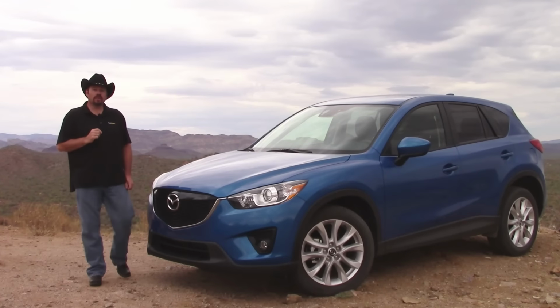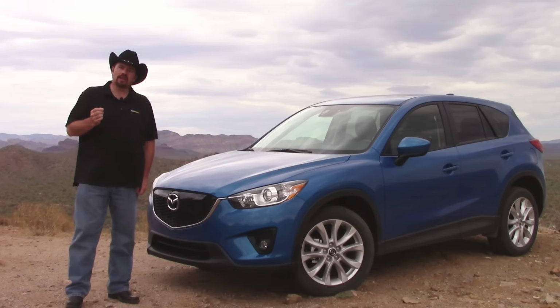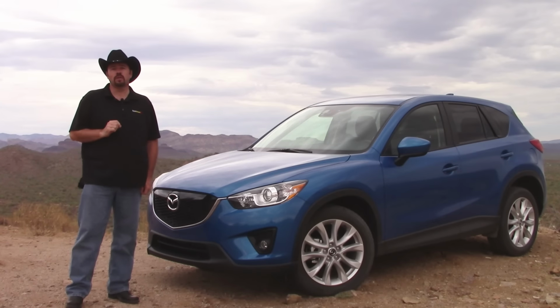Well, I know I promised I'd get this thing super dirty this week, but a coating of dust is about the best I could do despite all that trail riding you saw. Wrapping it up, the Mazda CX-5 still has some of the best on-pavement handling of any small SUV I've ever tested, not to mention phenomenal fuel economy.